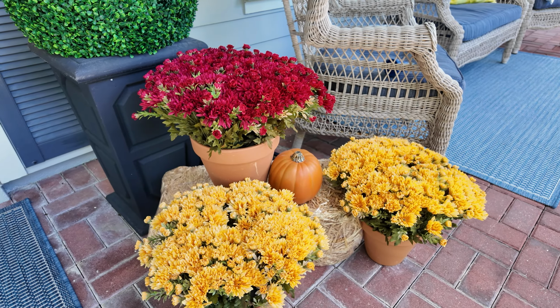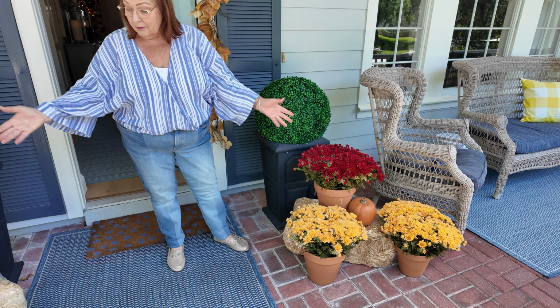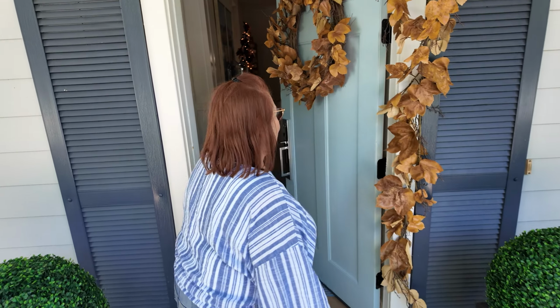Last year, Hobby Lobby had them in burgundy and I was hoping they'd have them and I could pick up some more, but this year they have them in the golden color, but they don't have them in any other color. Maybe next year we'll get rust colored. Come on in and take a tour of my home.